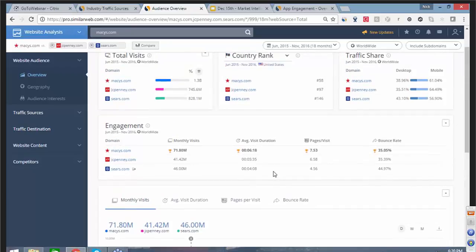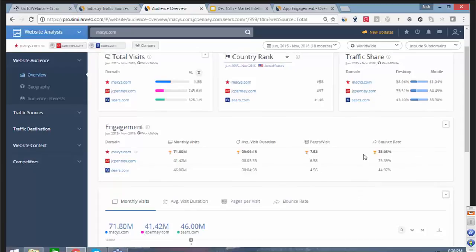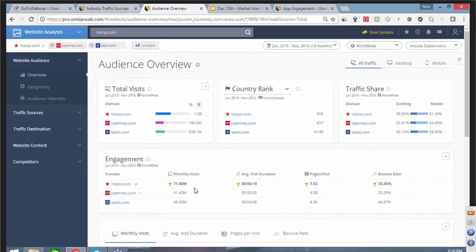Again, useful for both benchmarking, highlighting market share, and presenting opportunities to your clients or potential new clients. The other thing to note here are all the engagement metrics. We can see when looking at all traffic that Macy's has a clear leadership in terms of the bounce rate, pages and average visit duration.